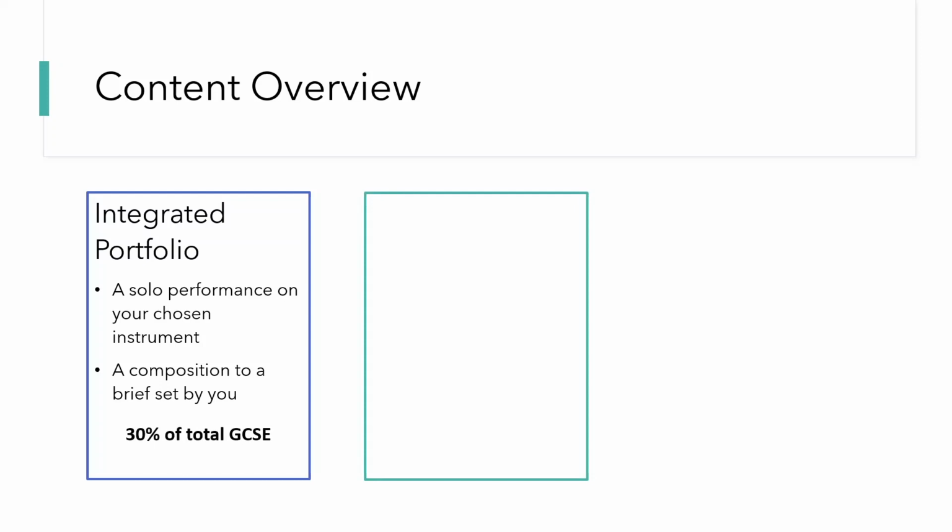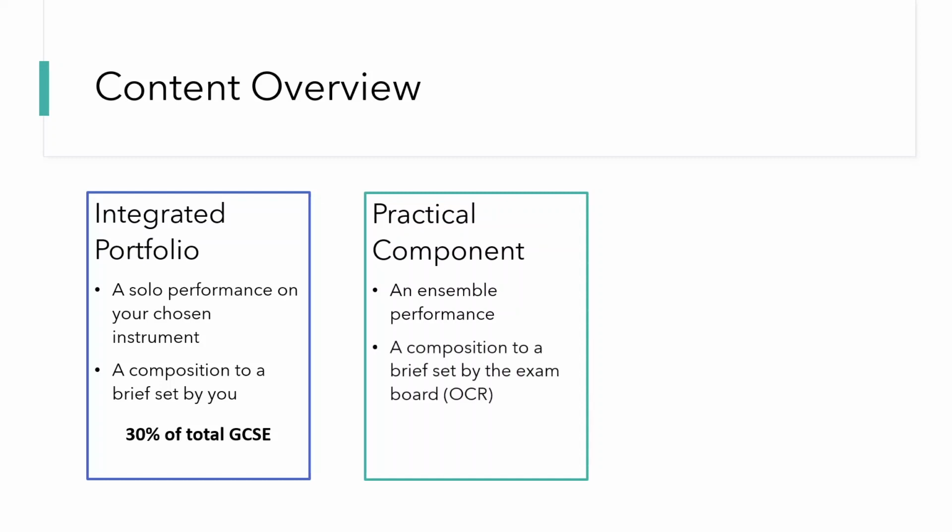The next part of that is the practical component. And this is another performance, but it's an ensemble performance. So you have to perform with at least one other person. And then the composition in this portfolio is to a brief set by the exam board. They sometimes give it a set rhythm or a set scale or even a picture, and they ask you to compose in a certain style to suit that rhythm or that scale or that picture.